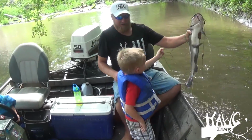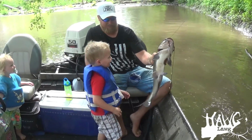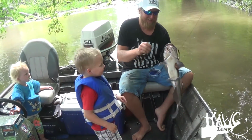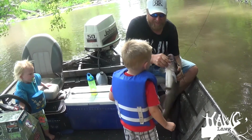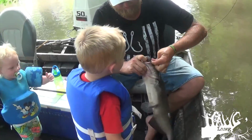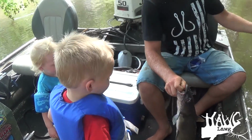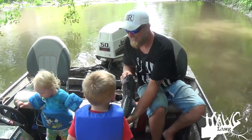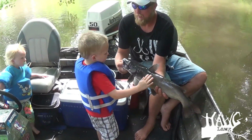This one's bigger, I think, Colton. Look at that one. Can you hold it? He has whiskers right there. Colton, can you hold it? He's talking. Hear him? Pet him, sissy. That's a talking fish. Pet him. And then, all right, let's get a picture and then we'll let him go.